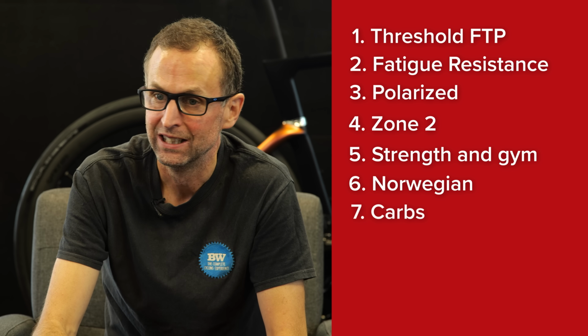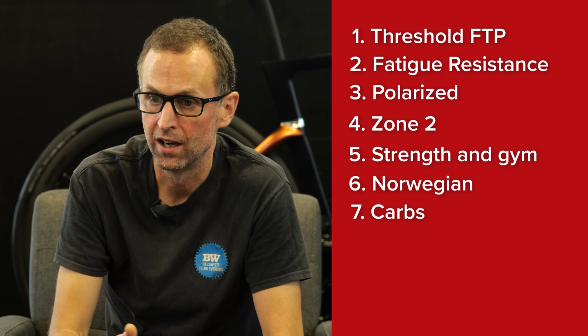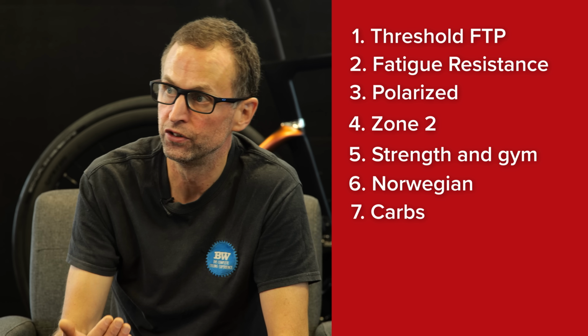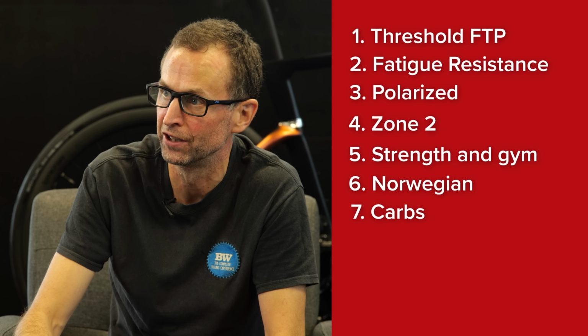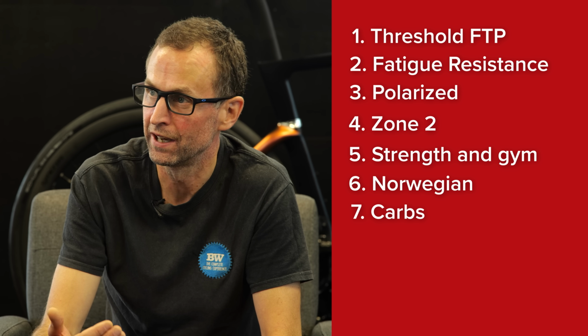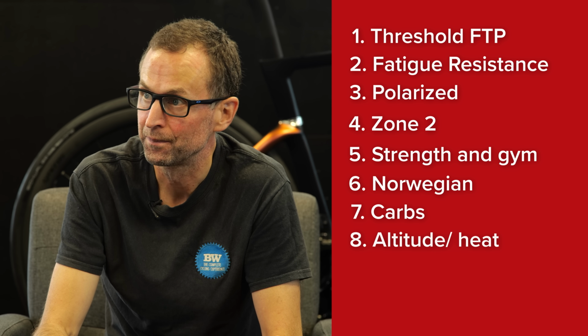Carbohydrate, 7. At the moment, it's about high carb intake. I still think there's some benefits of doing some sessions with low carb, not to the extremes we were talking about where we used to ride for hours on nothing, on air. But I think running a bit light and some fat efficiency still is useful. So 7, altitude and heat.